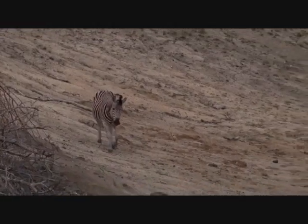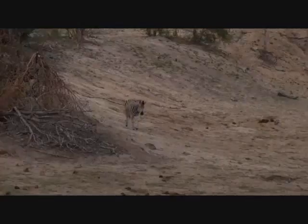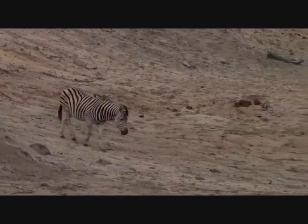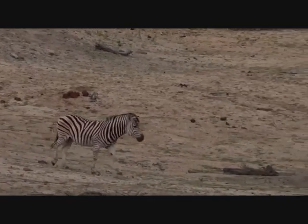The zebras, of course, have got fantastic eyesight, and they'll be relying on their eyesight quite extensively today with the wind that's picked up. So lucky for the zebra, lucky for the impala, that they've got a good set of eyes.